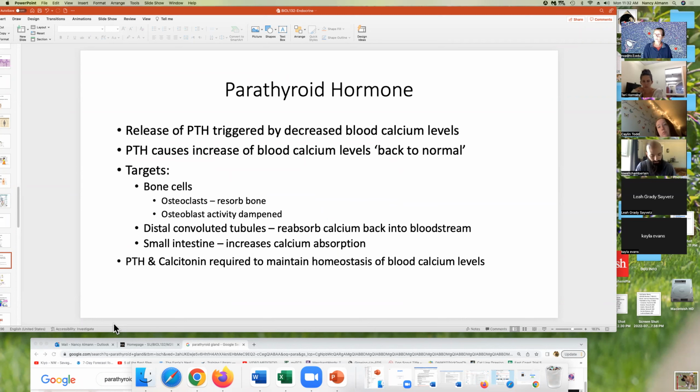So how does it do that? Because you need to be able to tell me how it does that. It's going to do three things. The osteoclasts, remember those guys? Osteoclasts are the ones that are going to lyse bone. They're going to be told, lyse more bone. Because when they are lysing or breaking down bone, they are releasing calcium. Because you have calcium phosphate stored in bone, so they're going to be releasing calcium and phosphate. But the focus on this is calcium.